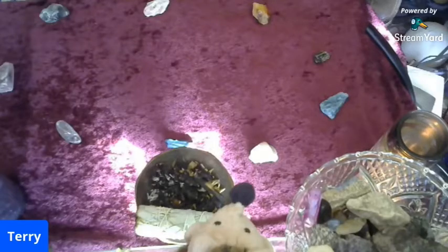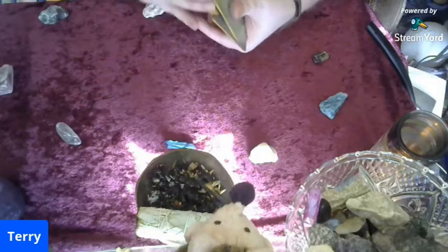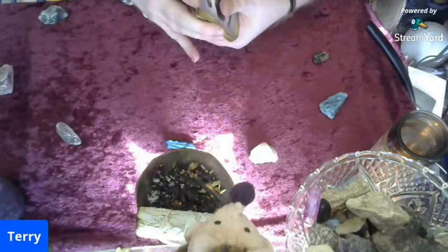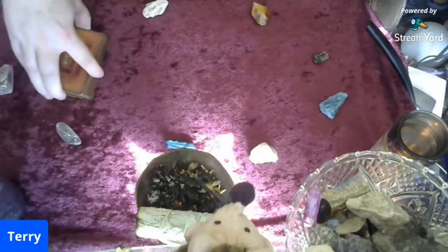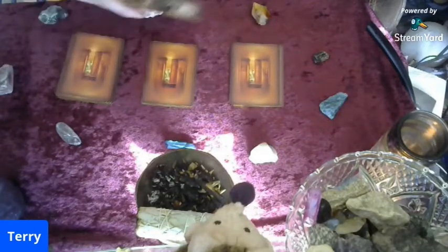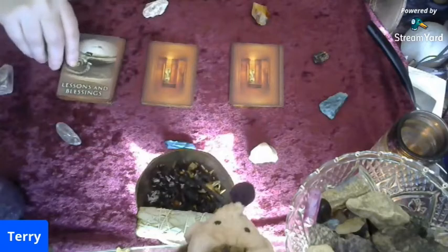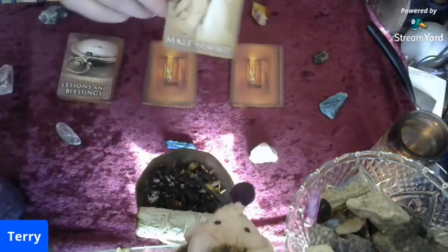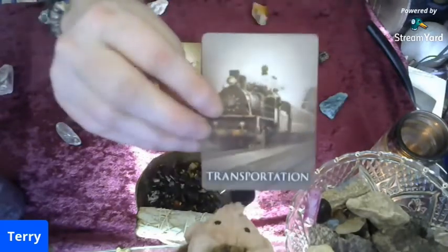The next reading will be Carl. Past life reading for Carl. Hey, first one you got, Carl, is lessons and blessings. Next one is male, female. And transportation.